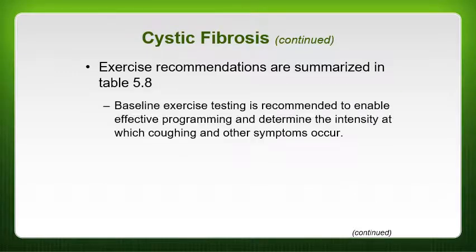So as far as exercise recommendations, really important would be baseline testing for effective programming and to determine an intensity when coughing and other symptoms would occur. So some type of baseline cardiopulmonary exercise testing with individuals before beginning a program would be really important. And the cardiopulmonary responses to exercise, including the intensity and duration of exercise before the onset of coughing or other symptoms, baseline maximal heart rate, and a goal rate of perceived exertion could be another thing. So you could see where their perceived exertion is at as a part of the initial assessment.